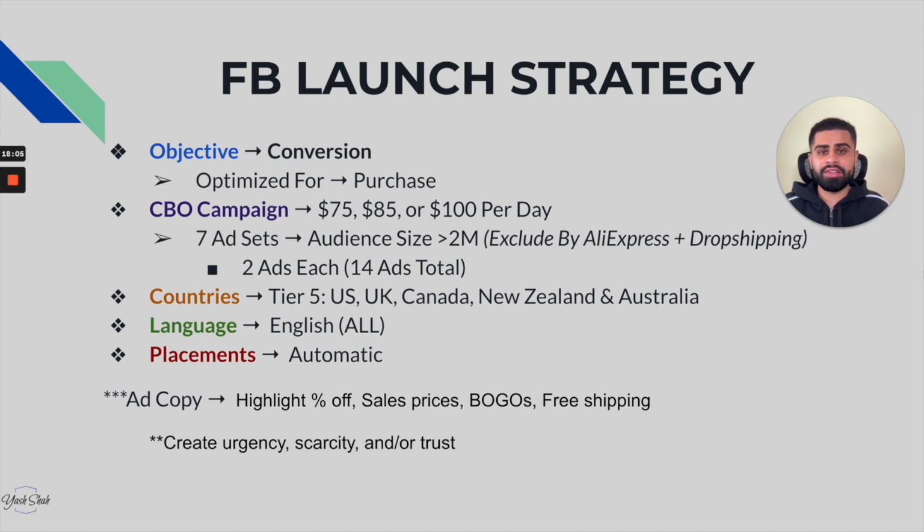And this is something I want to stress, especially when it comes to those last 2 months, November and December. Make sure within your ad copy, whether it be in your primary text, your headline, or your description, you're mentioning or highlighting a percentage off, 50, 60, 70%. Remember, people are price shopping. Any sales prices, special discounts, promo codes, BOGOs, free shipping, anything like that.